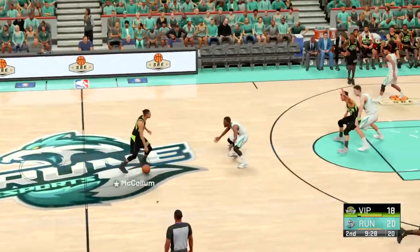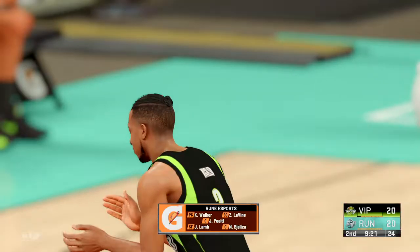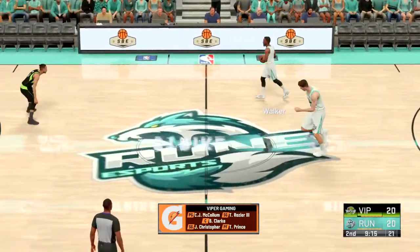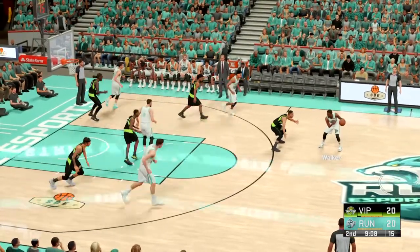They've got Kemba Walker. Jeremy Lamb is out there with Nemanja Bjelica. Then there's Zach LaVine. And it's Poeltl in at the five spot. Brandon Clark out there with Taurean Prince. Then there's C.J. McCollum. Then it's Terry Rozier. And it's Christopher in at the three. Now here's Walker. Pass to Poeltl.